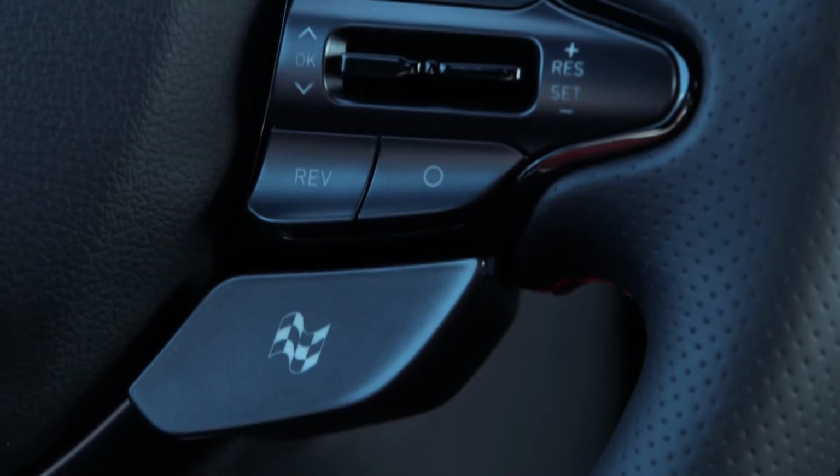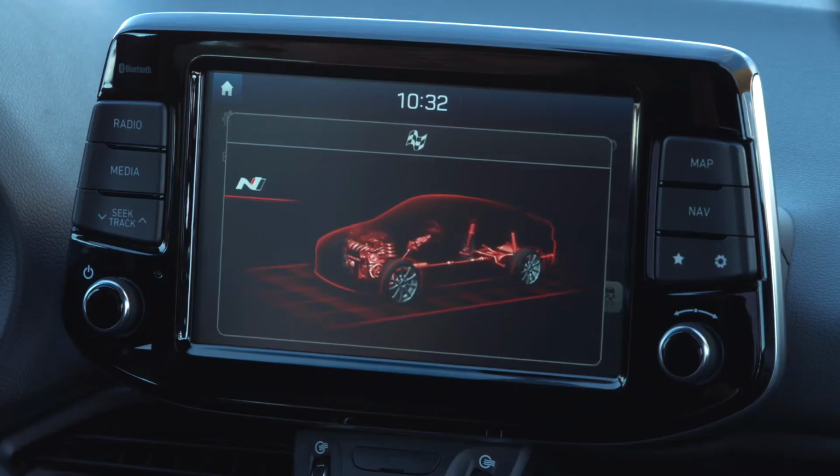The noise level inside of the car, I think, is absolutely fine for a sporty, compact car. But of course, this is completely changing when you push the N button here at the steering wheel, because then the engine really gives everything to give your ear something to listen to.